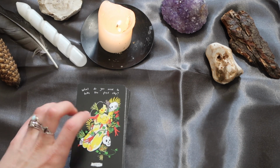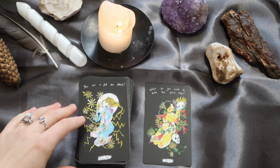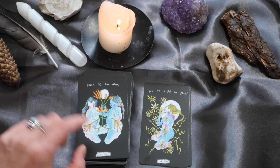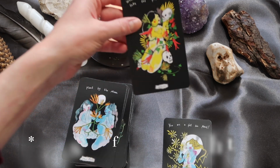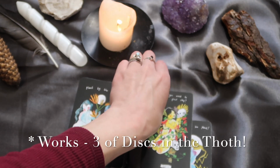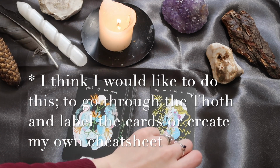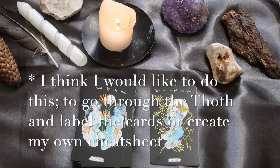This is a tarot and oracle deck, and it is based on the Thoth. I've read Lon Milo DuQuette's book on Aleister Crowley's Thoth. However, I still don't feel like I'm au fait with all of the meanings, so I definitely use this as an oracle. It doesn't come with a guidebook either. I know that some people have made their own little guidebooks, which I think would be a great thing to do. If it's the start, I would obviously use my understanding of the tarot, but also I definitely use the oracle messages.